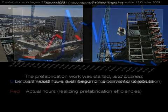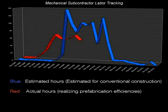And then we can begin to talk about a reduction in manpower. In blue, you get the estimated hours from the bid from the mechanical subcontractor, the guy who's basically doing all the sheet metal work, heating, ventilation, and air conditioning duct work. And in blue there you see the way they build the project in terms of manpower month by month. And then in red you see the actual expenditure of manpower, which again is significantly lower than what was expected. The data here goes right to October 2009.